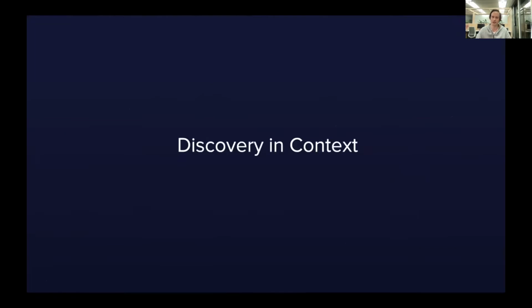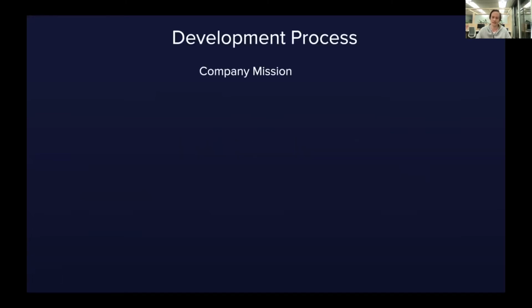Discovering context. I'm not sure how settled the term discovery is. So I want to explain what I understand about discovery, and that's the following. We start with a company mission. Ours is empowering everybody to achieve their educational goals. And this trickles down to a product vision. So how should a product look like in 5 years or so? And also the company vision.